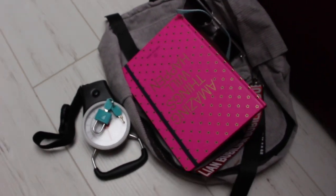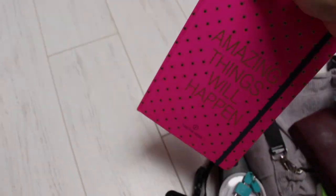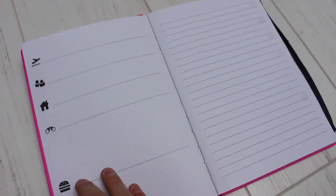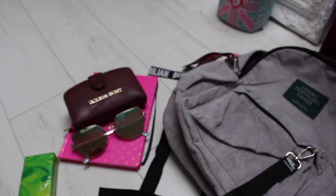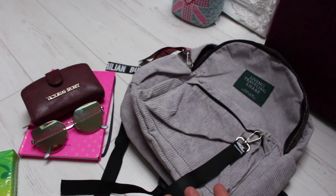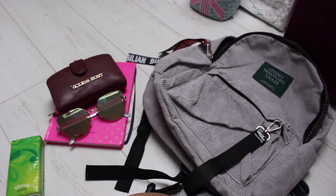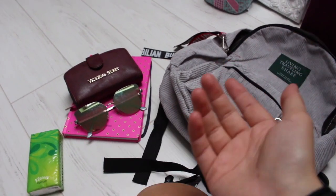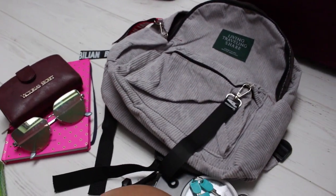This is what I will be taking in my hand luggage. So this is just a travel journal, and it's really cute. I had this off Avon. I think I'll be taking another one because it's a bit too small, and I do carry a lot of things in my hand luggage, such as my camera, my phone, my iPod, my earphones, my purse, my books. Just, I think I'm going to need a bigger one. Yeah, so this is what I'm taking on holiday.